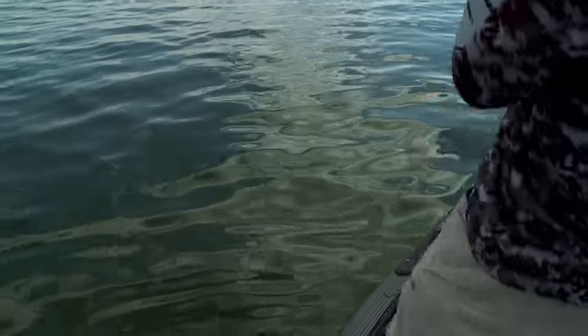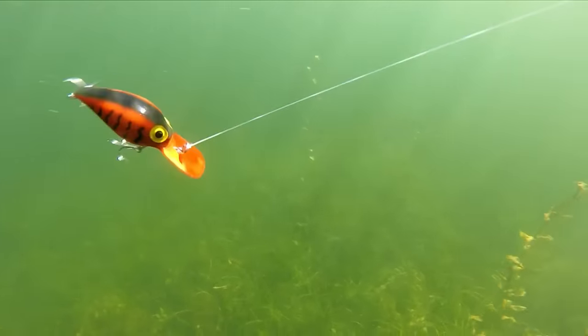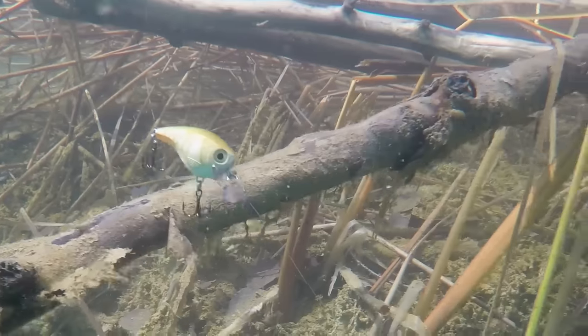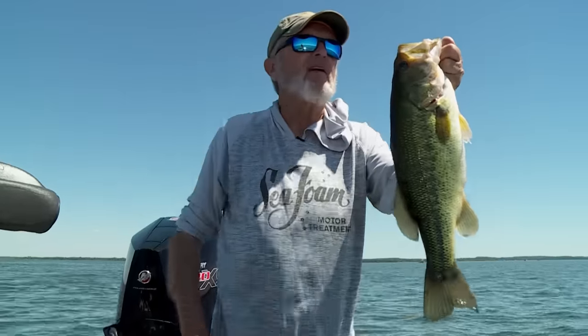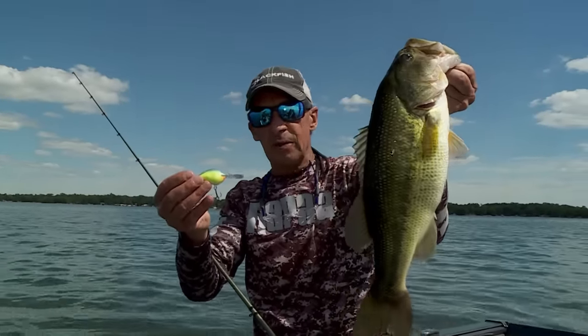Give it a little pop, there he is, and that's how you get him, just like that. Some baits really wiggle, some wobble, some suspend, some sink, others have high buoyancy qualities. Now, let's join Al and James Lindner with more on the art of crankbaiting summer peak bass.